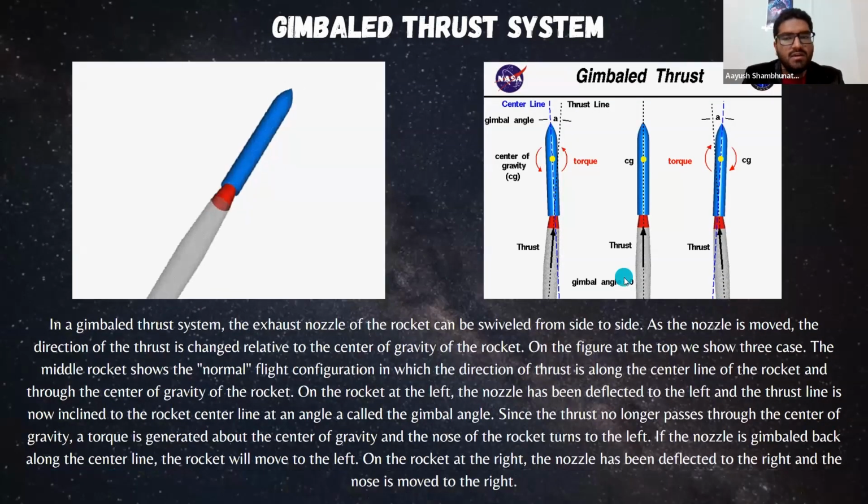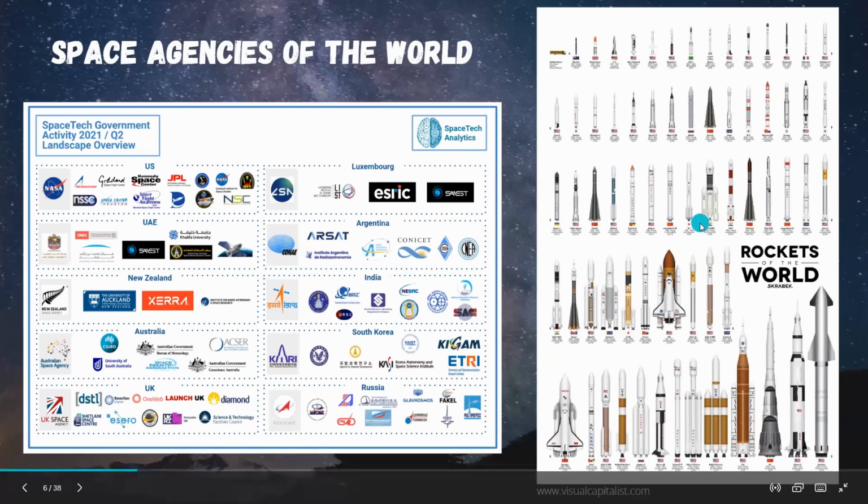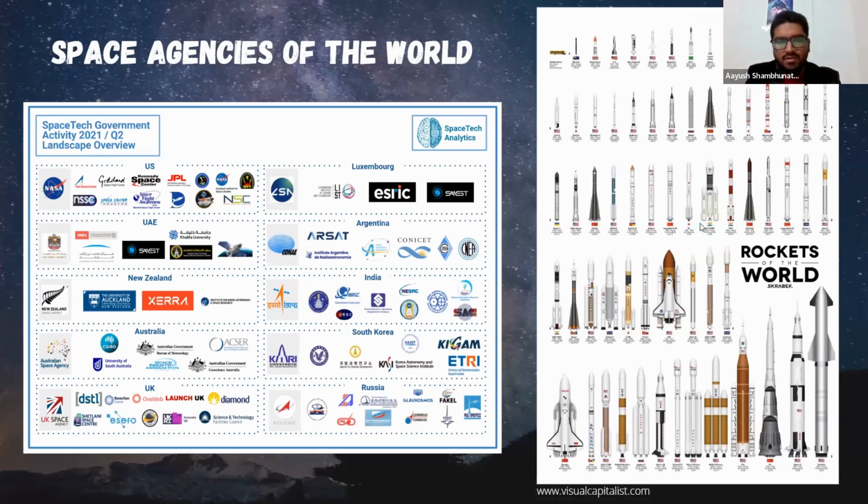Moving to the next slide, I guess I missed this one. These are the space agencies of different countries. As you can see, we have many space agencies in the entire world, ISRO, NASA and SpaceX being the famous ones. And these are some of the rockets which have been launched in the history of the world. So you can have a look at them. Then I will change to the next slide.